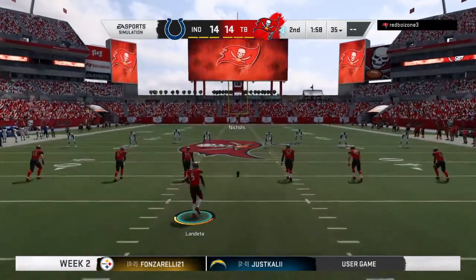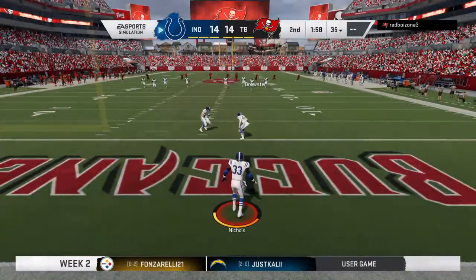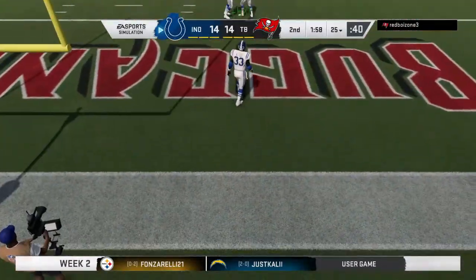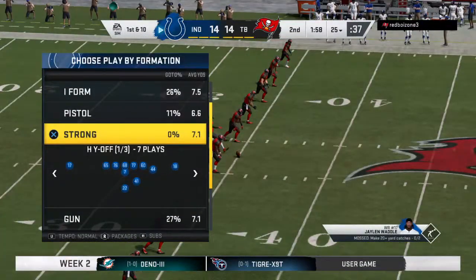This one tied at 14 now as he sends this one away. And this will be a touchback as that sails over the end line.